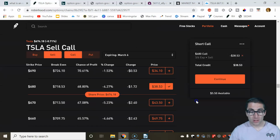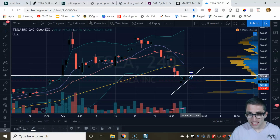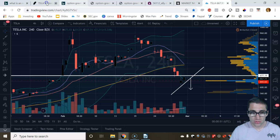The scenario where you make all that money is if it does stay below 680 for the whole week. Stays below 680, doesn't pop above it, doesn't close above it on Friday. Here's the thing, it could pop above it on Monday. Let's say it goes up to 750. If it drops below 680 on Friday, you still could make that full amount of money. So that's huge. Even if you are wrong and it pops above it, you still have a couple more days to possibly get below your strike price.